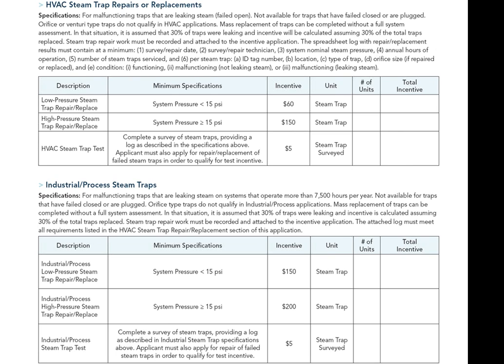And down on the bottom is some industrial process type steam traps for even larger dollar amounts, and they also do have the steam trap testing survey. This survey thing is pretty much the only rebate I've ever seen from a utility that is paying you to not even fix anything and improve energy. They're just paying you to go check it. And then obviously you're probably going to find a failed one, and hence why they want you to do it.